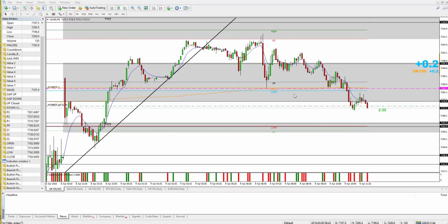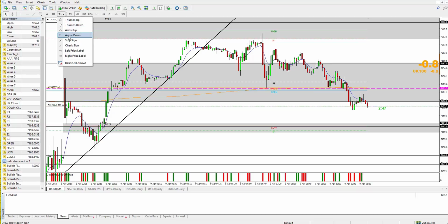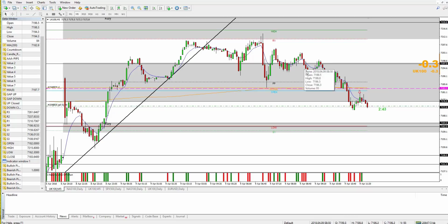Okay guys, it's Monday the 9th of April and I've just been triggered into a short position on the FTSE 100. So the market has been pressing lower. We've had a nice trending movement, lower high, lower low, lower high, lower low. We've then pressed back up once again and we have seen rejection coming into the market.